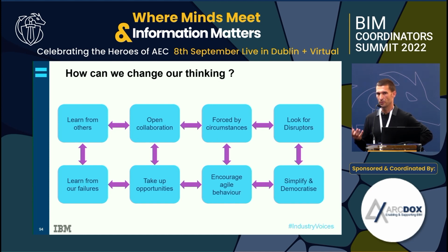We very much waterfall focus on delivering on budget. That's related to that way of how we procure things. So I think again the change that needs to happen there.